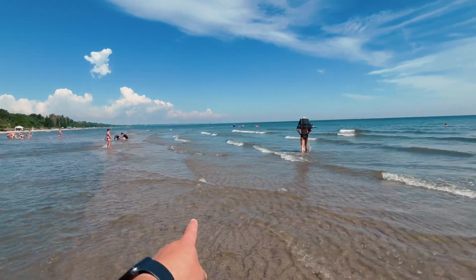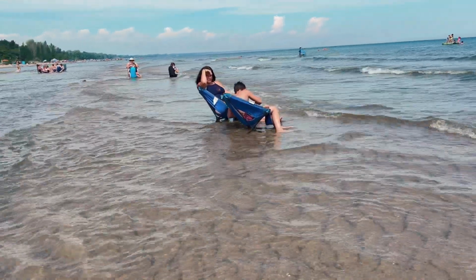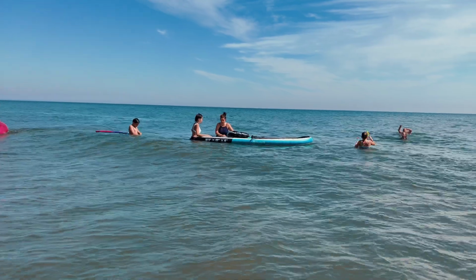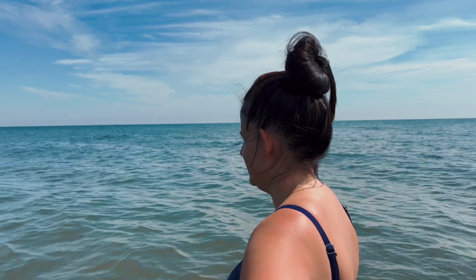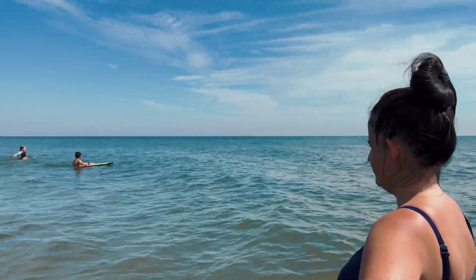Some people bring their beach chairs and just sit here, sunning, getting the water on their feet, and then they go back out. Did I mention how warm the water is too? Yeah, it's Labor Day weekend. It's September, the end of summer, but it's warm for Lake Erie. Does this remind you of being down south on a tropical beach? How you can walk way out in the water? Yeah, it's very warm.